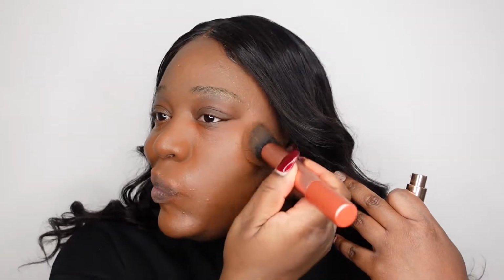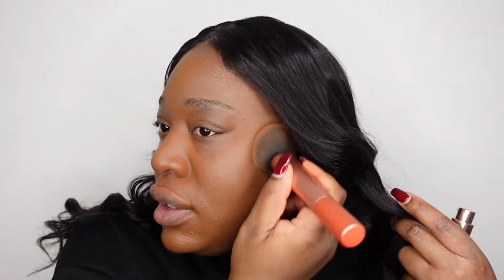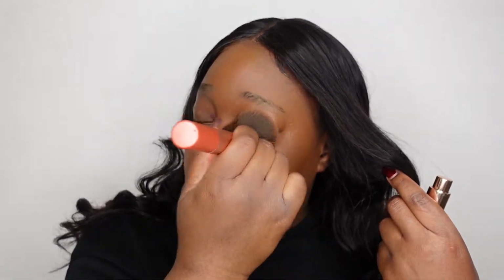All right, so let's see how this works. It feels super light. It's not heavy whatsoever. The color looks good. Okay. The color looks really good. Normally foundations feel super heavy, but this feels very light, but it's giving coverage. It's giving a good coverage. I tend to go all over and apply it.